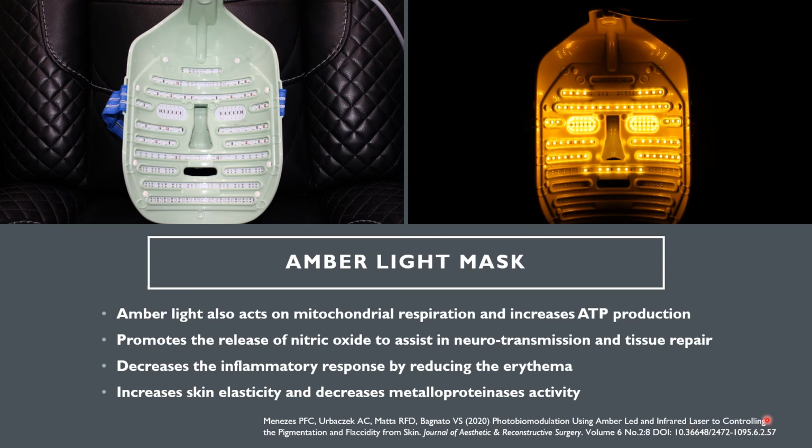And again, you see my reference down here? All the references I found, you look at this, the Journal of Aesthetic and Reconstructive Surgery. There's no Review of Optometry article talking about amber light mask therapy. It's not in Primary Care Optometry News. It's none of that. I had to really look to find this stuff, and it's in this field. So look at the title of the article that I got all this information out of: Photobiomodulation using amber LED and infrared laser controlling pigmentation and flaccidity from skin. Hey, okay, I can do that. Look at the date, 2020.